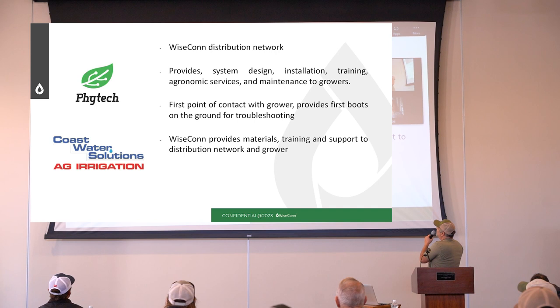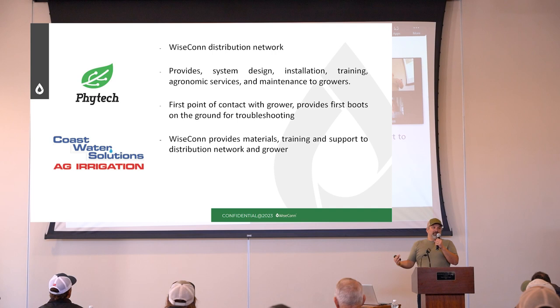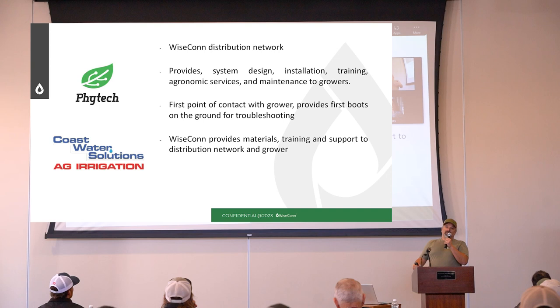The distribution network today basically provides all the system design. They install it. In cases like Phytech, they provide the agronomic services and the maintenance, because these things fail. It would be a lie if I stood here and told you they don't. They get hit by tractors, and there are radio communications and weather issues. So it's always important to have a local person less than a couple of hours away to drive and fix anything, especially in those hot summer months.